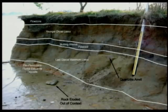Now, the Bowling Alarod, this can go back a lot older. And in most areas, people think that the Bowling Alarod, which is this warm period between the LGM and the YD, conditions were pretty good. Lots of grassland, lots of animals. But then below it, back into the LGM, Darren saw a big boulder sticking out of the loess.